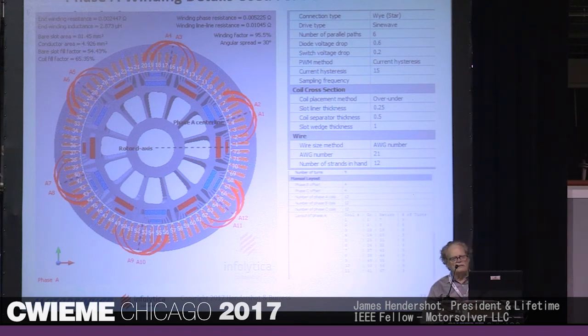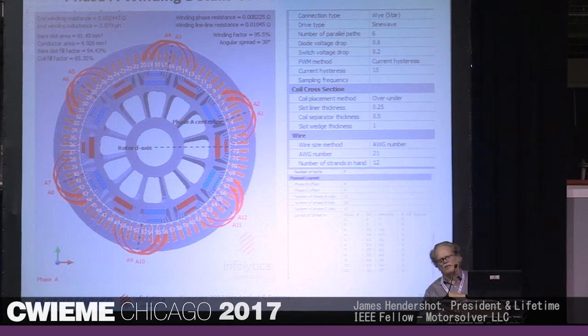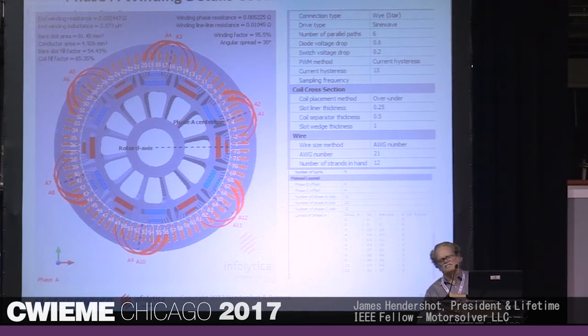But you'll want to keep the end turns as short as possible, so we tend to short pitch the coils for a distributed winding like this, but you don't want to short pitch it too much because the winding factor goes down. What does that mean? A 12-slot four-pole motor with this three-slot coil pitch has a winding factor of 1. That means the front and back of each coil is exactly in the center of each pole, each magnet. That's unity. That's the best you can get.